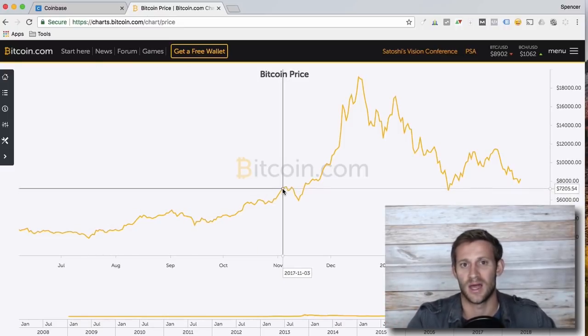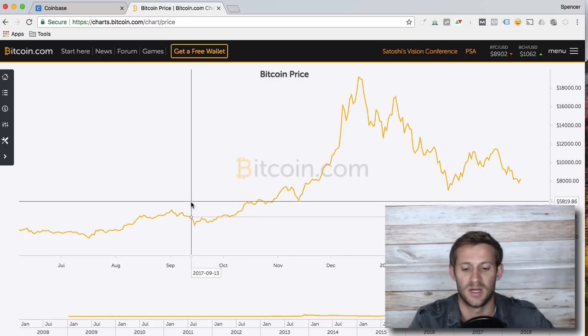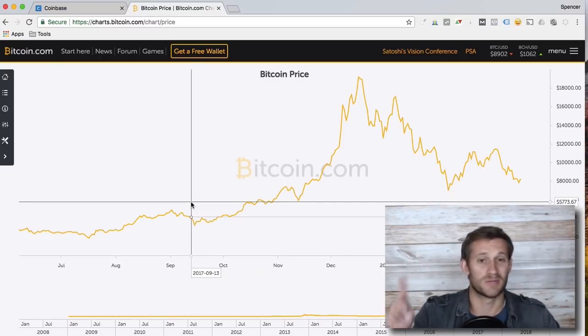It's that easy. Now, it's that easy, but obviously you can see that it goes up and down and up and down and up and down. It doesn't just go up forever. But that's the concept of how people are making money with Bitcoin, okay? So that's just straight investing.